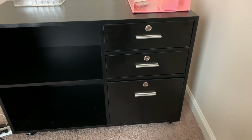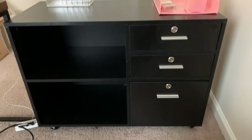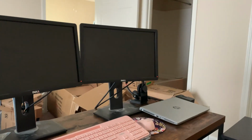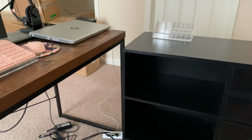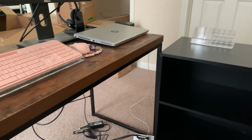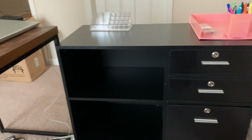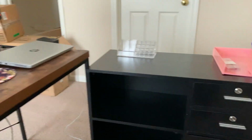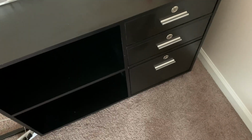So this is the file cabinet all put together and my daughter absolutely loves it. I love it as well. I think it complements her work from home office very well. As you can see, her desk has a modern wood top with a black metal leg. So this file cabinet goes great with that table, and it gives her tons of storage as well.